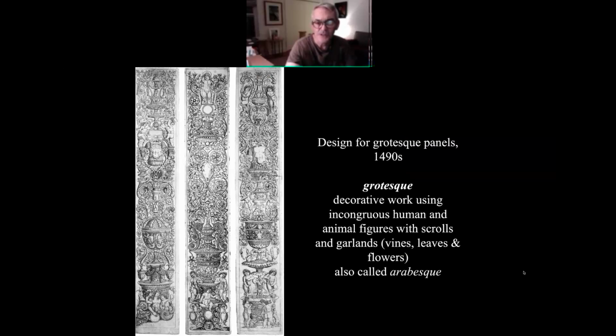All right. So this is what is called grotesque decoration. These panels show this ornamental decorative work using incongruous human and animal figures with scrolls and garlands, vines, leaves, and flowers, also called arabesque. You can see on the right, on the upper part, a face amongst the vines and other stuff in there.